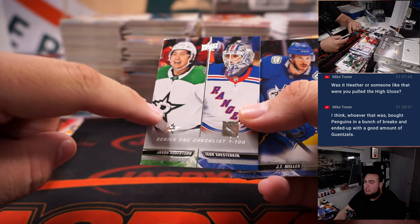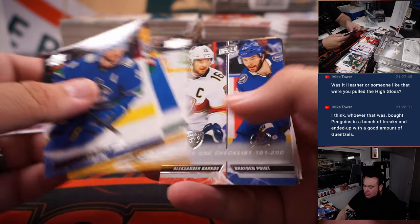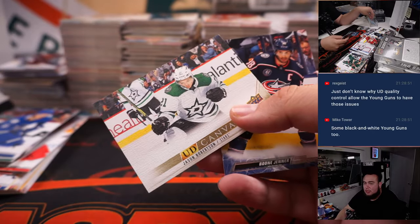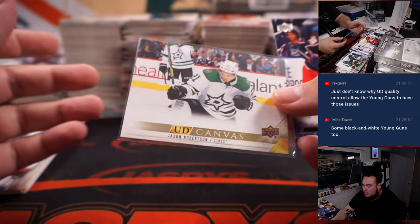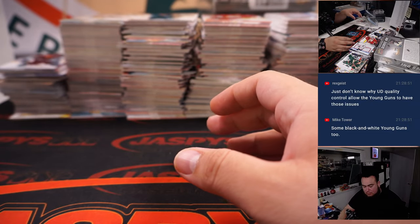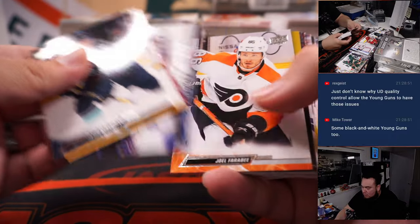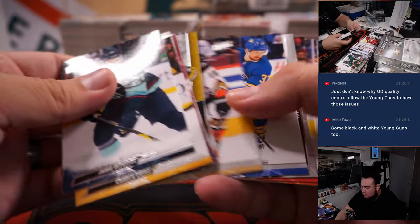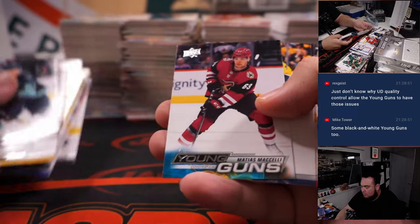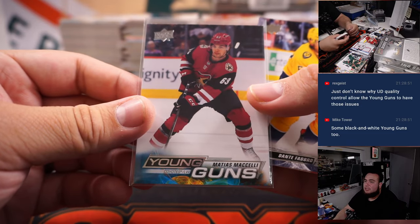Also, guys, these O-Pee-Chee checklists or Series 1 checklists, there'll be multiple, so we'll just distribute those evenly. Unless it's a numbered one, then we'll randomize it. But most likely, everybody should get a couple. UD Canvas, Jason Robertson. Matias Marcelli.